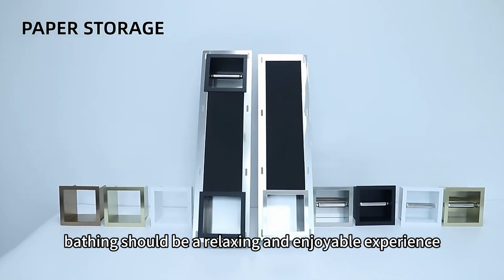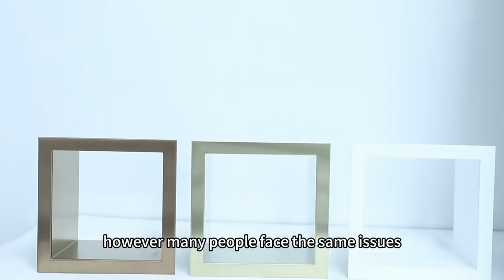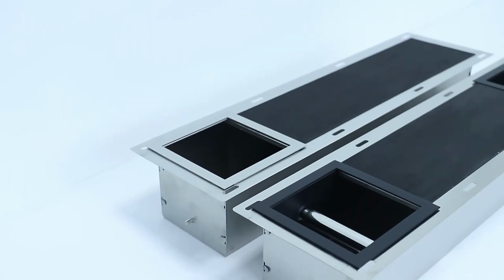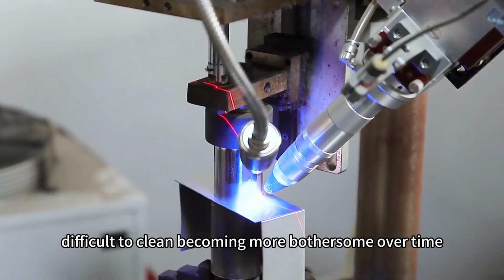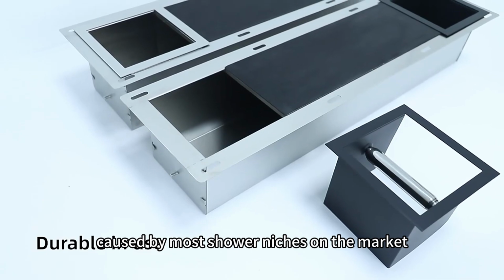Daily bathing should be a relaxing and enjoyable experience. However, many people face the same issues. Insufficient storage, messy bathrooms, poor waterproofing, leaking walls, and mold growth. Difficult to clean, becoming more bothersome over time. These are the real problems caused by most shower niches on the market.